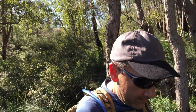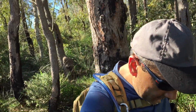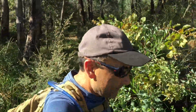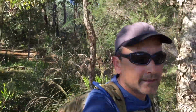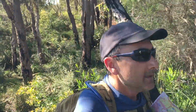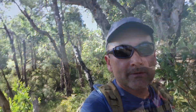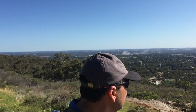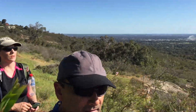Trying to work our way over to this little rock slab that we saw. However, I don't know the name of the bush, but it's very spiky, so we might give it a miss. So yeah, we're gonna give that a miss and continue on to Whistlepipe Gully. I think we're at the top ridge here. Walking along it at the moment. It's nice, it's not too bad.